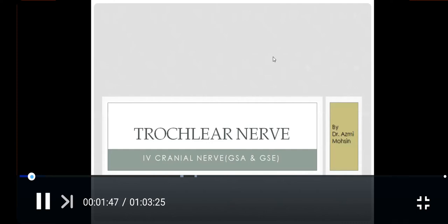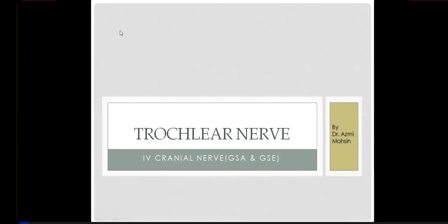Trochlear nerve. This is the fourth cranial nerve. Now, fourth cranial nerve. This cranial nerve, everybody knows. I think it's easy that it supplies only one extraocular muscle, and that is the superior oblique muscle of the eyeball.